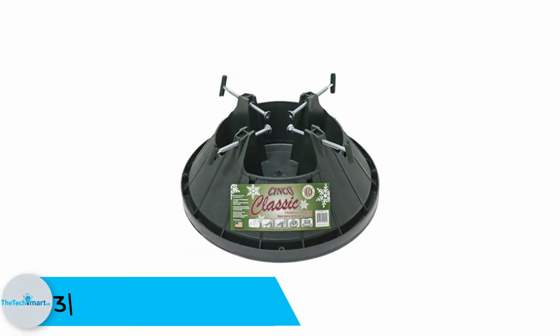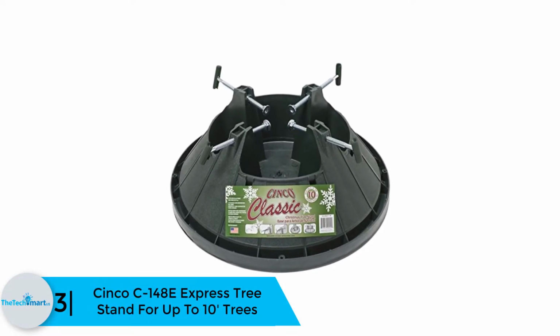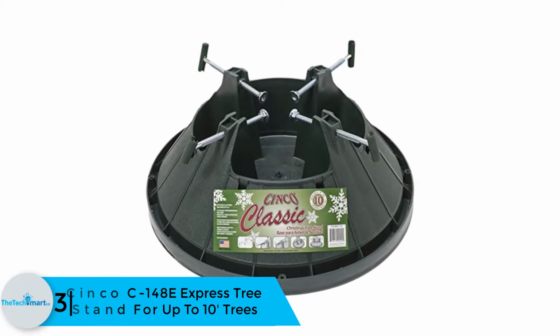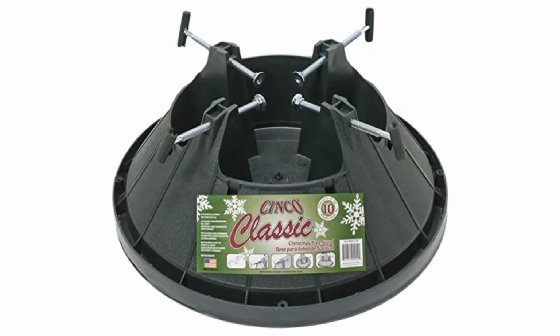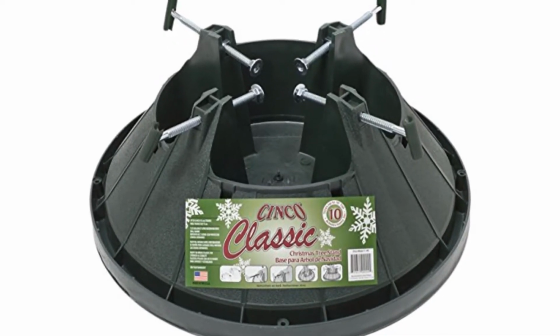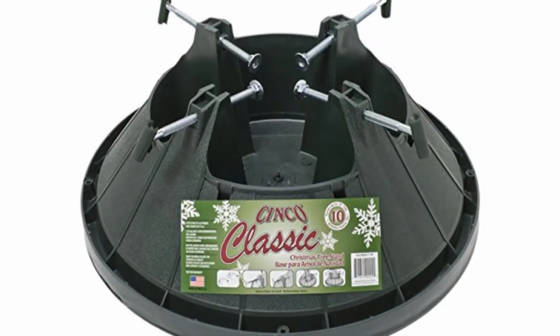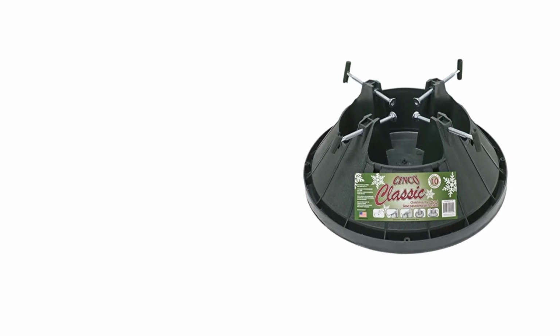At number 3, we have the Cinco C148E Express Tree Stand for up to 10 feet trees. This Christmas tree stand has the capacity of holding the real trees with the trunk diameter of 7 inch. The stand without any doubt can hold up to a 10 feet tall tree. You can get a water reservoir inside of this Christmas stand. This reservoir can hold up to 2 gallons of water with ease. It is a medium-sized tree stand.